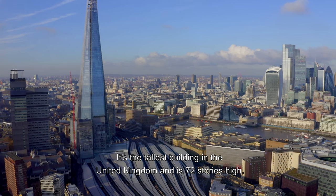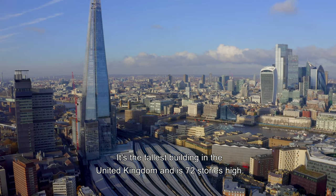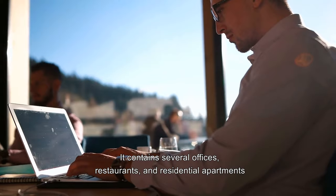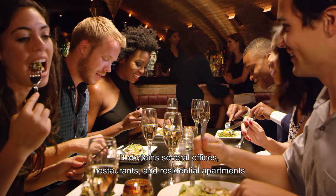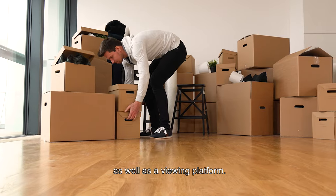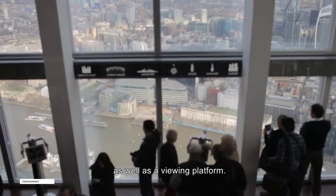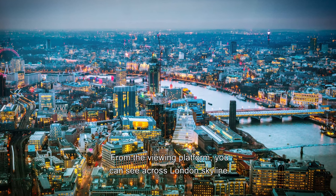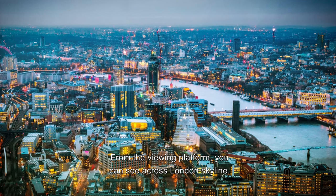It's the tallest building in the United Kingdom and is 72 stories high. It contains several offices, restaurants, and residential apartments, as well as a viewing platform. From the viewing platform, you can see across London's skyline.